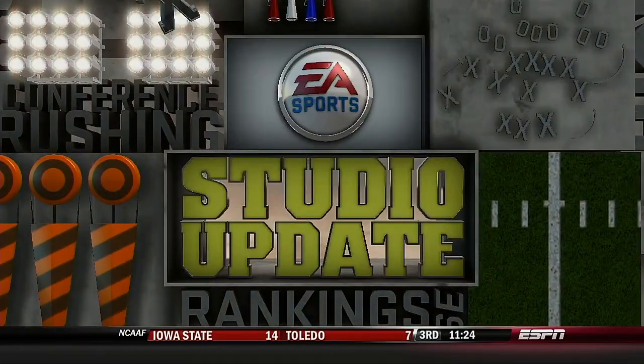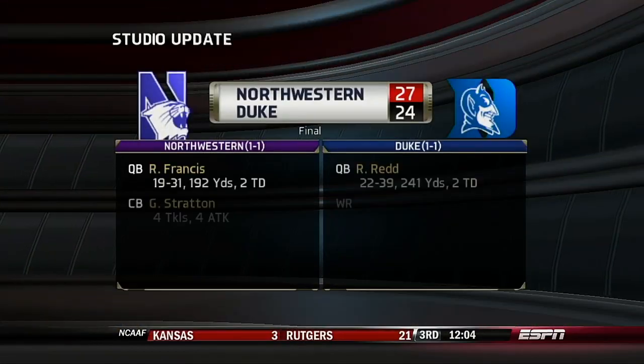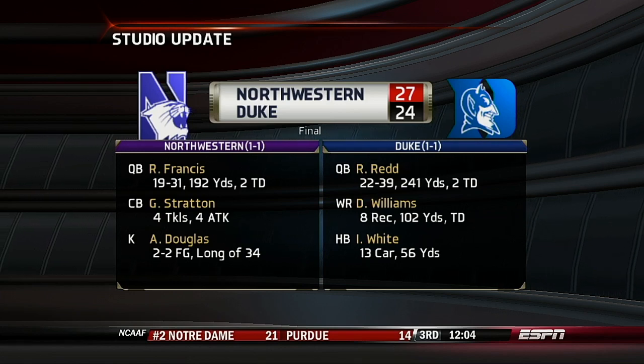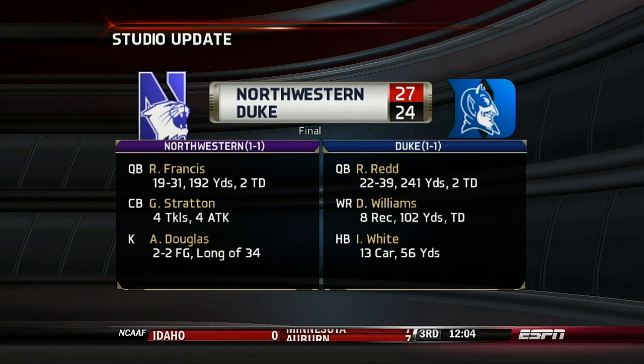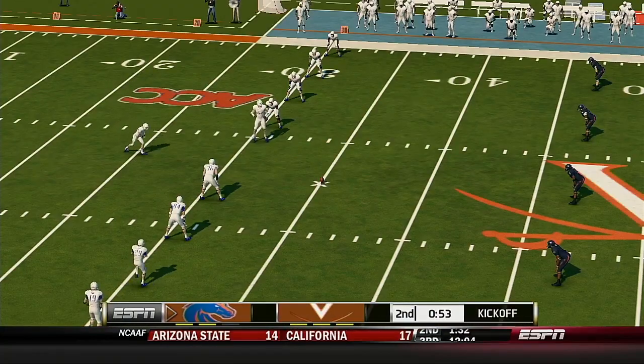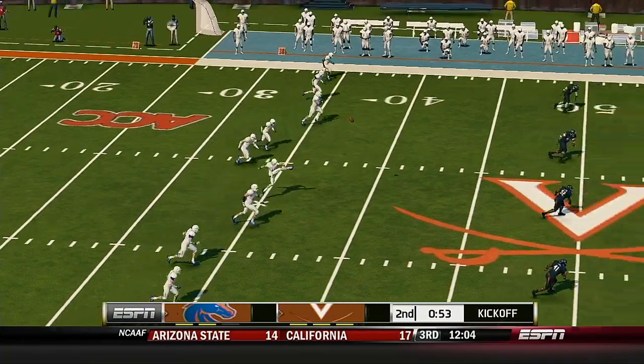Let's get the latest now from Reese Davis. We take you down to Dura. There was never any room to breathe in this game. And for Francis, he threw for more than 150 yards. The Wildcats get the W, 27-24. All right, thanks, Reese. Cooks looks ready to kick this one off.